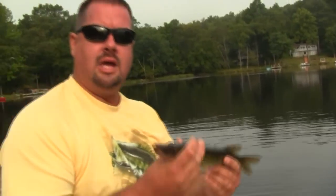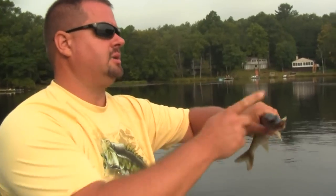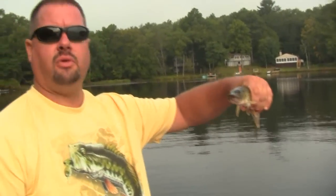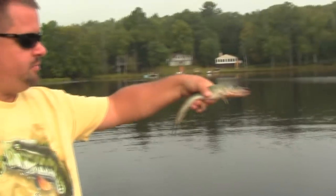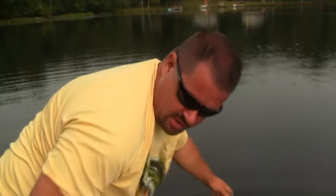Good morning. Day three up here in Dingman's Ferry, and we're on another lake. I don't know what the name of this one is. We'll call this Wild Acres Lake because it's the main lake. It's the biggest of all the lakes in the community. Just caught this pickerel on a spinner after a couple of perch. So we do have some activity today, and we'll see how it goes.